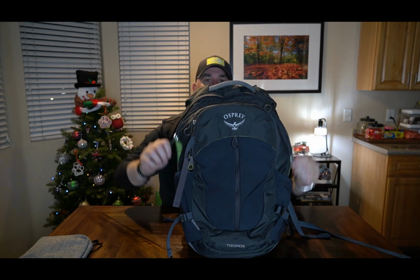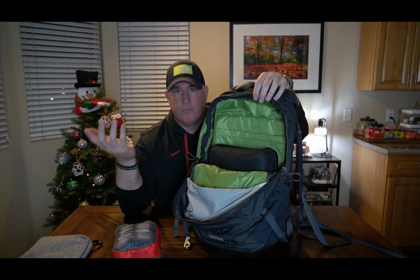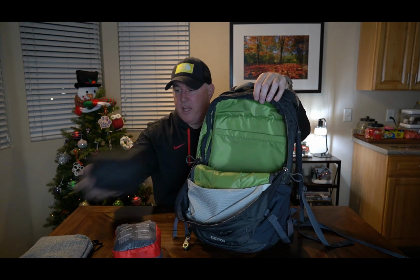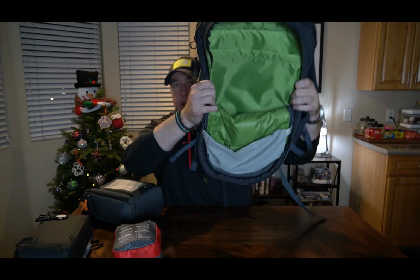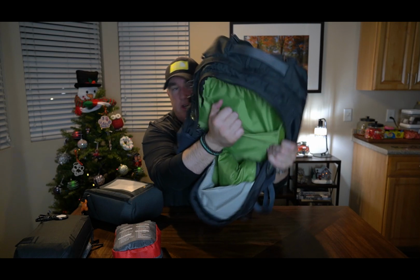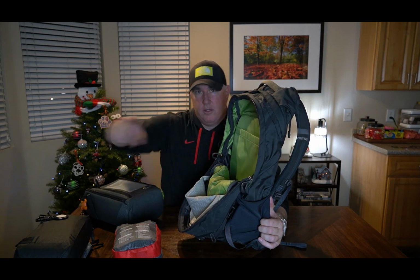Then you go up to the main compartment, and all of these Osprey bags obviously have what they're really known for, in my opinion, which is their zippers. So I've got quite a few things in here. This is all the camera stuff, but it is just a big, huge, cavernous pocket. Right here, there's a little sleeve, and what I typically do when I'm traveling with this bag is I'll put my tablet in the sleeve.